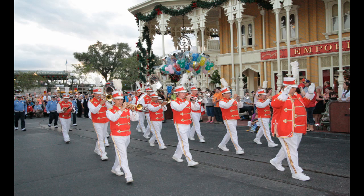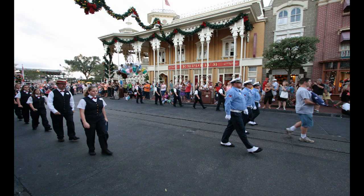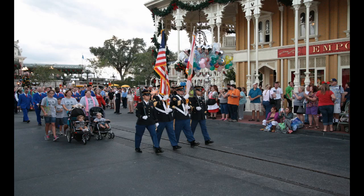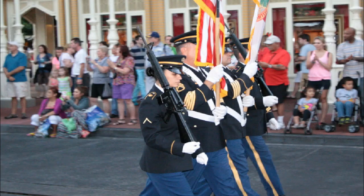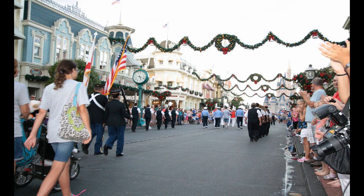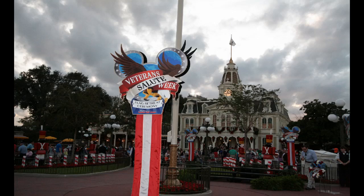And after the few songs, they march up Main Street. The band comes first, followed by the Veteran of the Day, and then the Disney cast members marching along before the color guard. Now, I don't have enough expertise to say whether these guns are in fact real. It did seem a little unusual to have guns in the Magic Kingdom, but maybe that was just me thinking about whether these veterans are sporting real guns. The Voices of Liberty come at the end of that particular procession.